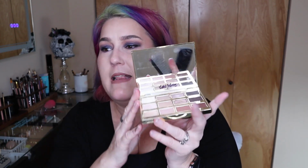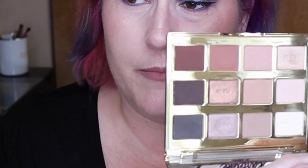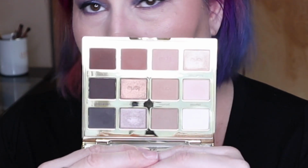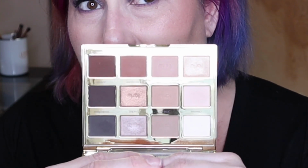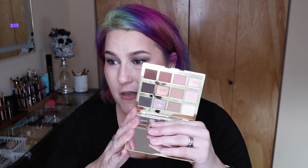It is a metal palette, so you can use this as like a vanity if you go out of town and you need a vanity, so to speak. These are the eyeshadows in this palette. I will be the first to tell you, this is not a Donna palette. This is a plain Jane palette. It's not really colorful. It's not something that people would be used to seeing me in, to be honest, but it is something that I've been steering towards a lot over the last several months.